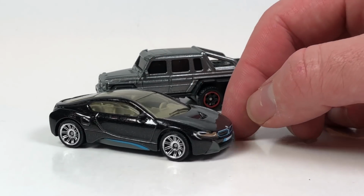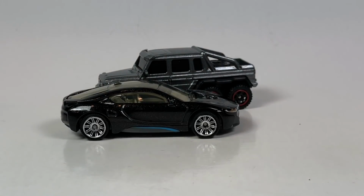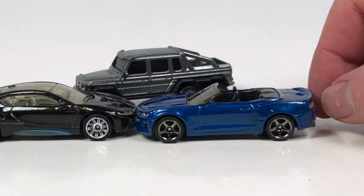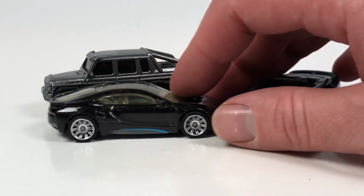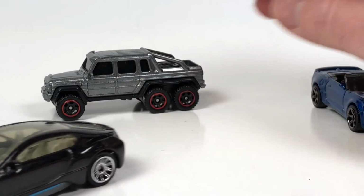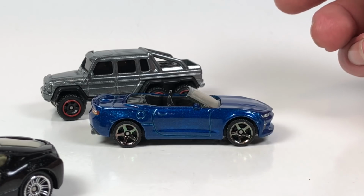These things do look pretty cool. I've seen a couple of them in real life. They look pretty neat. And then there's this guy here, this Camaro convertible. Nothing too crazy, but just wanted to show those quick. They look good. I mean, they definitely look good. We get front detail on this car, nothing on the rear. You get the tampo on the side. This one you get front detail and rear detail, so just like you want it. Very realistic looking car for $1.